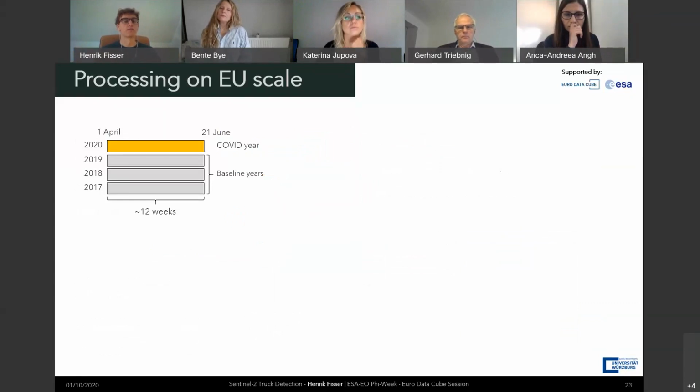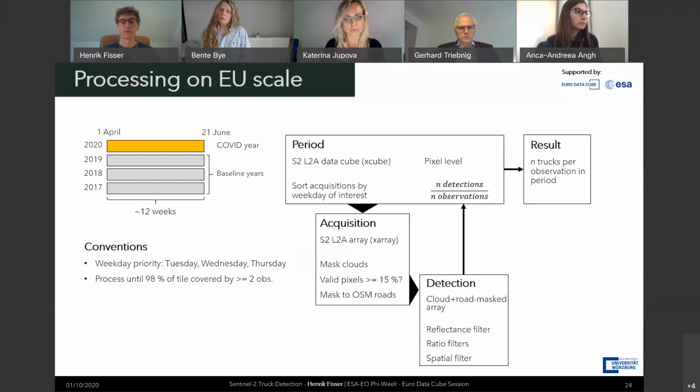Going into the methodology of the EU scale processing, of course, we have the COVID year 2020, where a period between April and June was processed, and then as well, the same period was processed for 2017, 2018, 2019. And at the end, we have some baseline periods that we can compare with the COVID period. If you look at the periods, we have an xcube Sentinel-2 data cube, from which we can retrieve the acquisition and decide if we want to use that acquisition and do the detection, adding that detection on the period level to a stack of detections. And then at the end, these detections are normalized by the number of observations in a certain period and area.